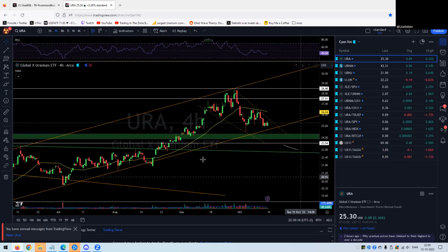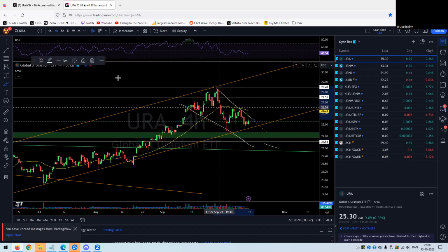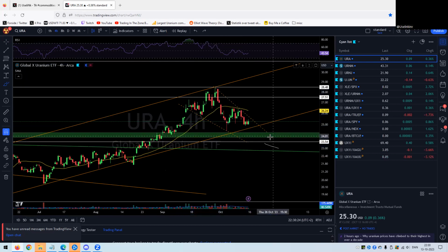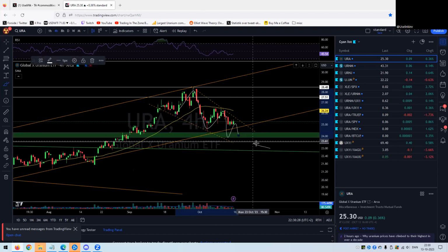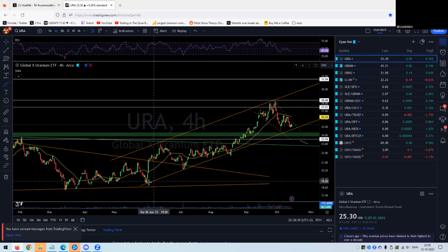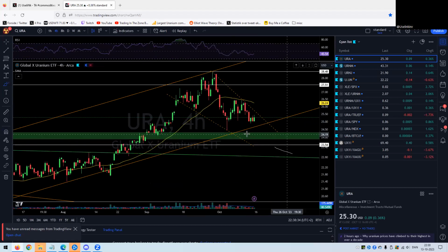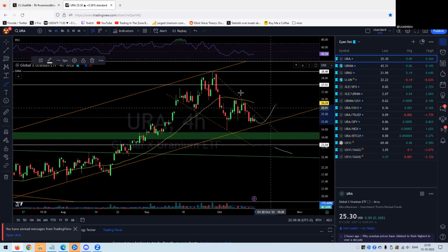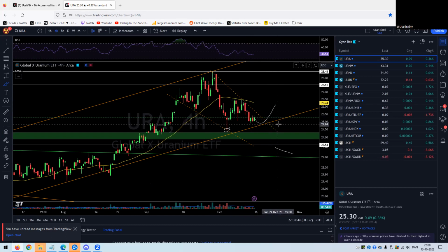Let's go to the 4-hourly. I want to show you the bullish take is this one right here, the dotted golden line. That is some sort of wedge, and we're now coming into the upsloping parallel channel. Let's see if we can get a bounce here. Then I think this was the low, actually. If we get that pop and then get above here, 26.5 will seal the deal.